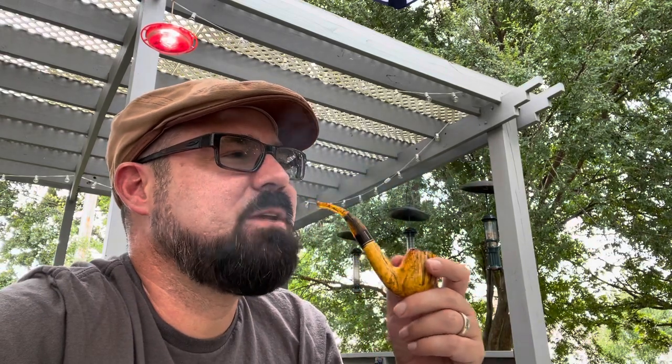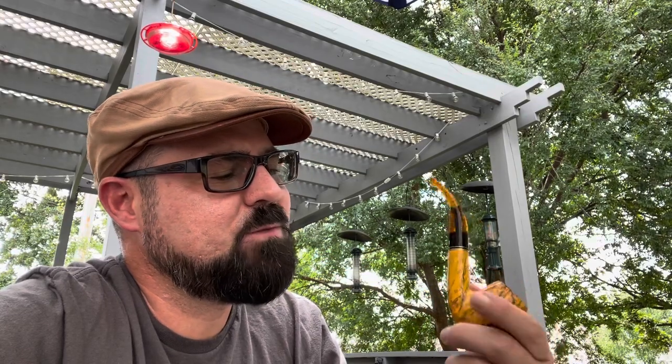And I really enjoyed it. And I pretty much just smoked Capstan Gold in it. I don't know if I can technically say it's dedicated to Capstan Gold yet, but it kind of is. And Capstan Gold smokes great in this. But that's the story on the Chacom. It's pretty neat, isn't it?